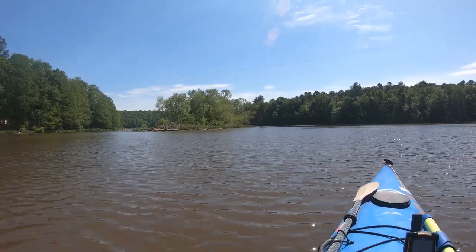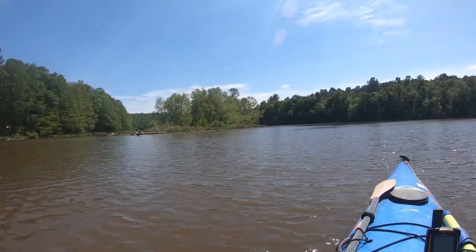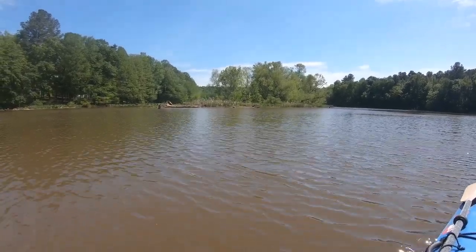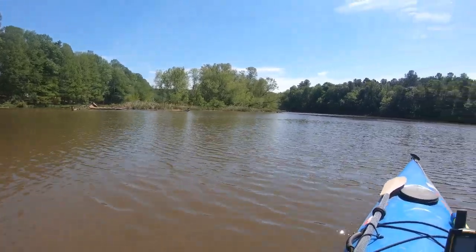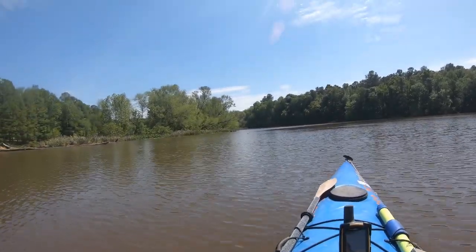Looks like all but two have gone in the water. Well, one of them just went. He's a big guy. He's thinking about it. There he goes. These marsh grasses look pretty.